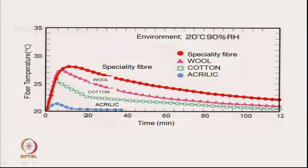So, these are the comparison. The blue one is acrylic, this one is cotton, green is wool, and this one is the specialty fiber. Now, if we see with time, the fiber temperature increases, it is high, always it is high. That means, with the absorption of moisture, it releases heat. So, temperature remains high. So, this fiber we can use to keep our body warm.